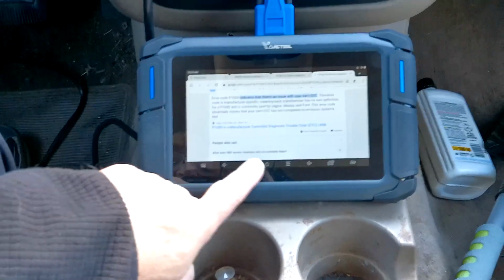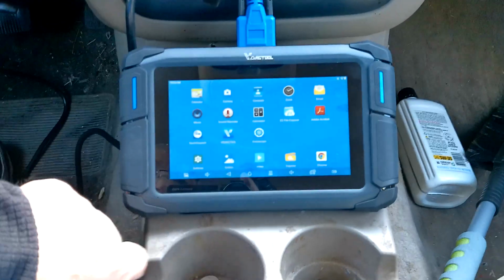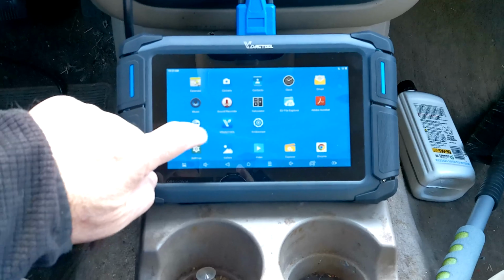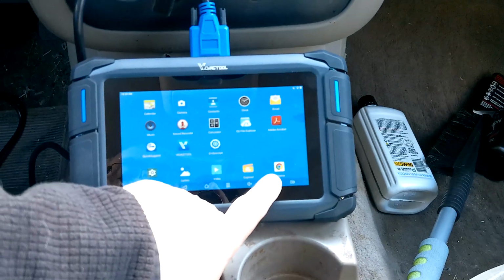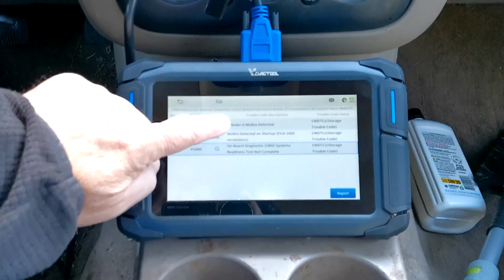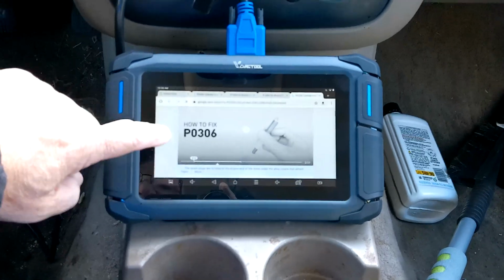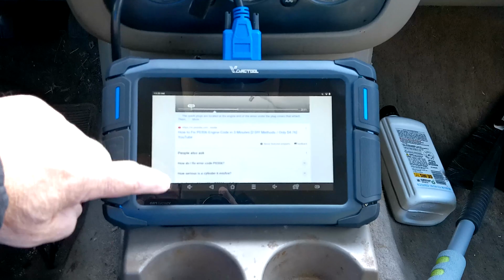Oh, and one of the features on this is it's a complete tablet. So you can go home, and it's all the applications that you'd possibly want. One of the things I was looking at was, will it allow you to video? It doesn't look like it. But anyway, so we go back to the car, and we can go to P0306, and we can hit that search again. And it's going to take us to how to fix P0306 in 3 minutes only. Yeah, they want you to pay for it.